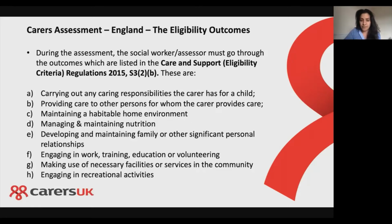Not all of them will apply to you, but all of them have to be discussed. So if you're a carer and you carry out any caring responsibilities for a child, then they have to explore that with you, and you can explain in your own words what that is. If you provide care to other people, for example, if you're providing care for your husband and you also provide care for one of your parents, then that is something that has to be explored, because you're providing care for two people.